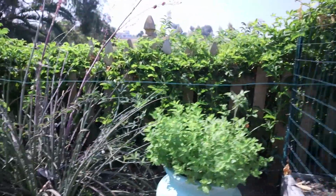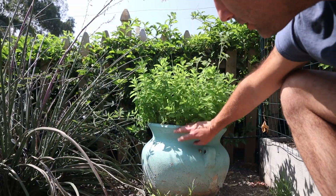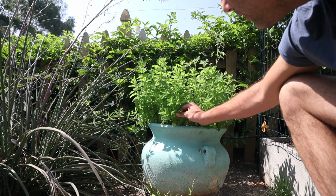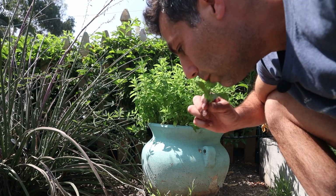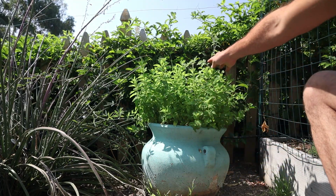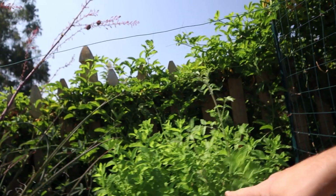And then there's this mint. It's like a weed. It's one of the easiest plants to take care of. You got to put it in its own pot. You got to give it plenty of water, but it always seems to come back every summer, okay? And it's great for salads and tea and lemonade. And look, another tomato plant. And there in the back is my passion fruit vine, which I'll talk about later.